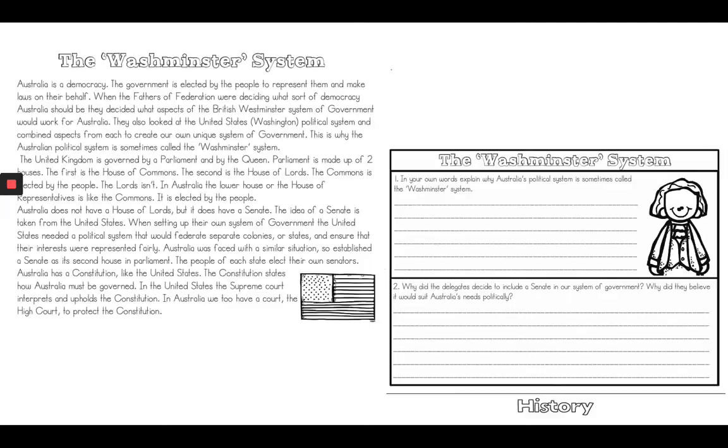We are then going to look at our comprehension, and our comprehension focuses on the Washminster system, which fits into our civics unit that we are doing at the moment. So I'm going to read the comprehension and then I'm going to ask the questions and explain the questions for you.